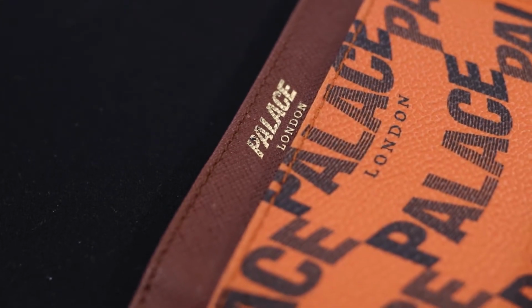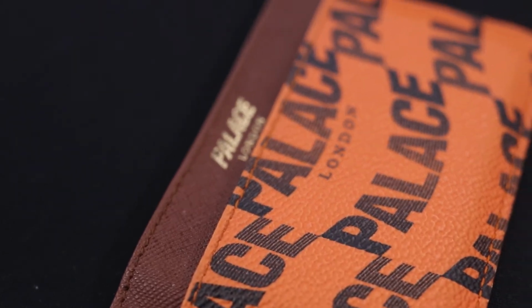Like, I really like the print though, don't get me wrong, the print looks super cool. It's got the Palace going across. I like how it says London, because you know, we're diverse, we're culturally aware here. And it also has in gold, Palace and London too on the middle card slot, in case you didn't see it in the big font on the front and the back.